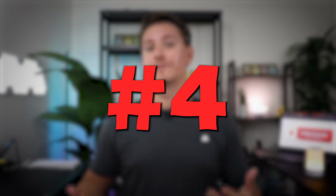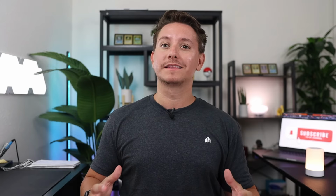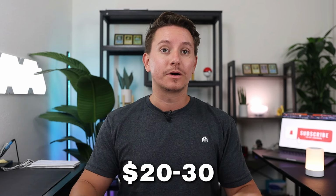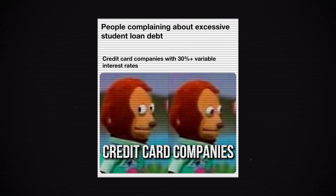Mistake number 4 goes hand in hand with the previous mistake, and that is only paying the minimum payment. I see a lot of people make this mistake because it's so easy to do. You get a brand new credit card and swipe it, but when the bill comes, it just says that you can pay the entire statement amount, which is usually a lot, or you can just pay the minimum, which is usually like 20 to 30 bucks. So you just make the minimum and think, hey, I paid my credit card bill, so that's it, which is exactly what the credit card companies want you to believe.